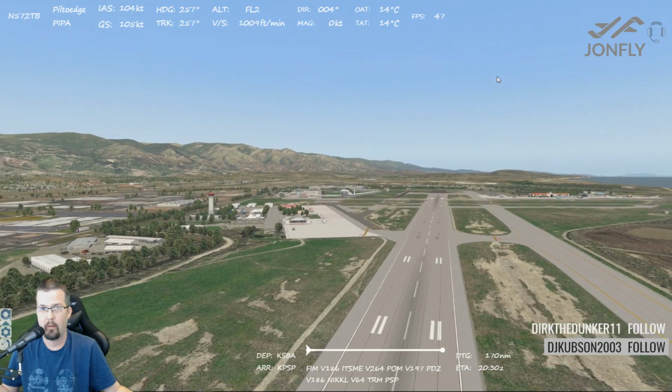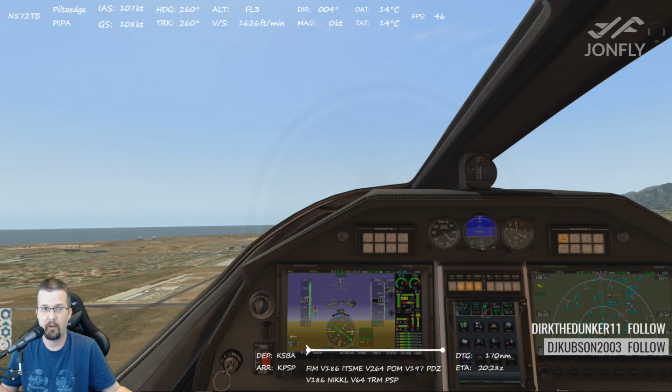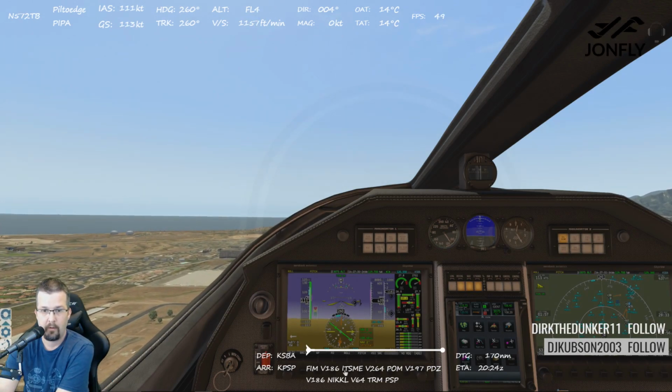Departure frequency 125.2. Yeah, there's a Panthera CSL. It's awesome. I don't know why it's not working. Cleared to San Diego via the LAX 9 departure, Mission Bay transition. Let's go autopilot.